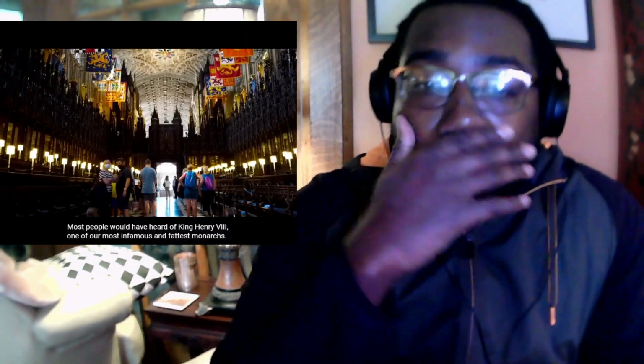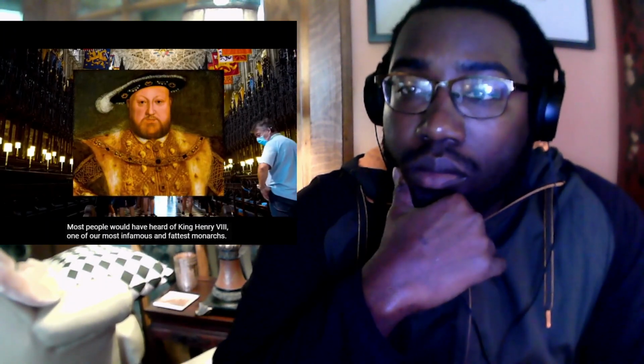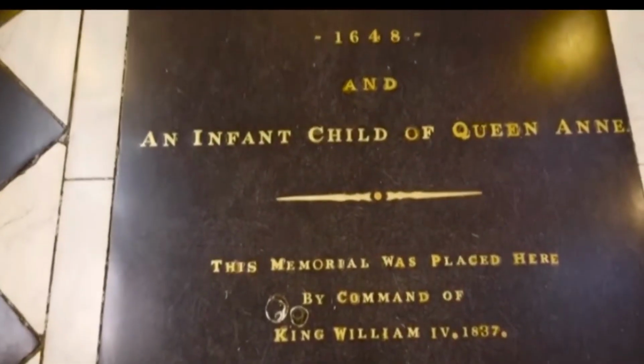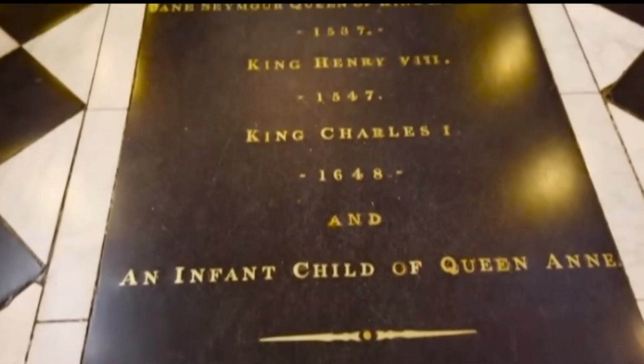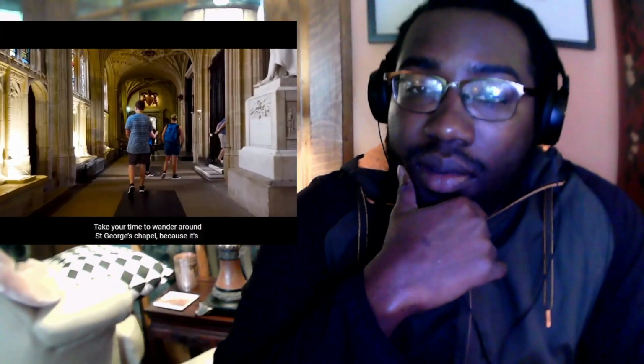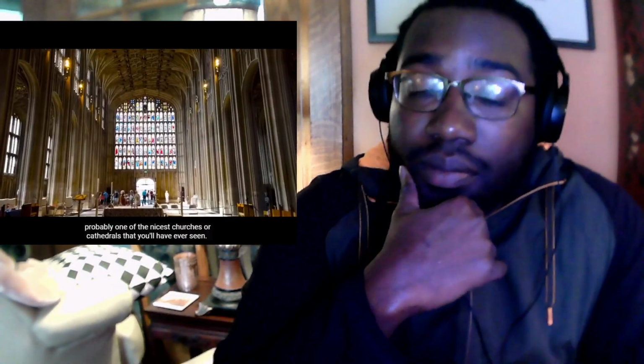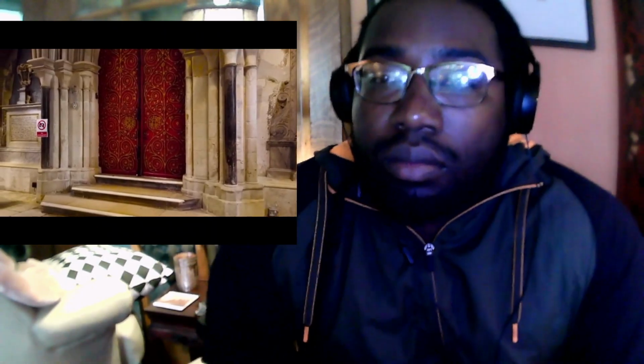Most people would have heard of King Henry VIII, one of our most infamous and fattest monarchs. Well, he's buried literally right here, underneath this slab of stone, between both sets of choirs. Take your time to wander around St George's Chapel because it's probably one of the nicer churches or cathedrals that you'll have ever seen. By the way, the red doors here, that's the Queen's personal entrance into the chapel.